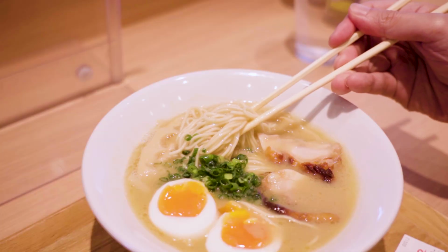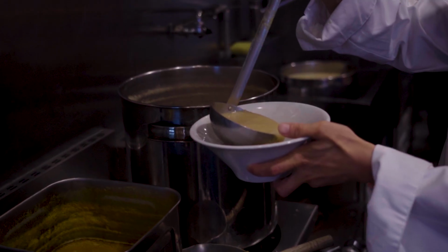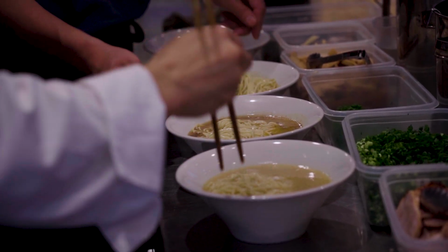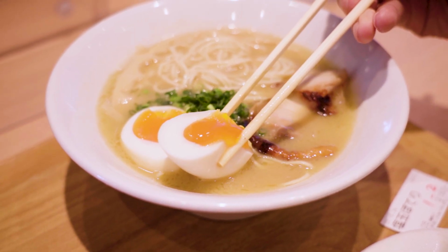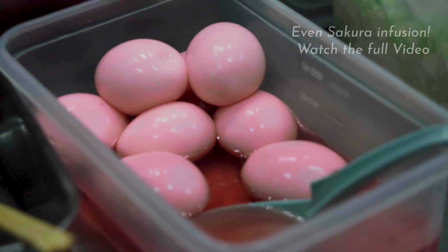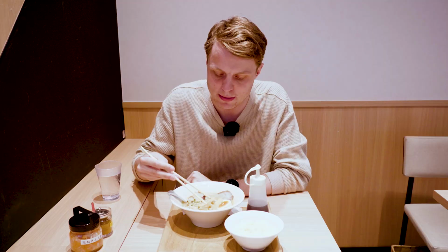Very good. Let's check these noodles. Great noodles, very al dente. The broth is really creamy, very reminiscent of tonkotsu, but completely different flavor profile. Let's check out this egg. Ooh, trippy egg. It's quite a plain egg, but I think that's what this needs. Often you get the soy sauce infused egg or some sort of flavor infused, but this doesn't seem to have that. Nice big bamboo shoot.